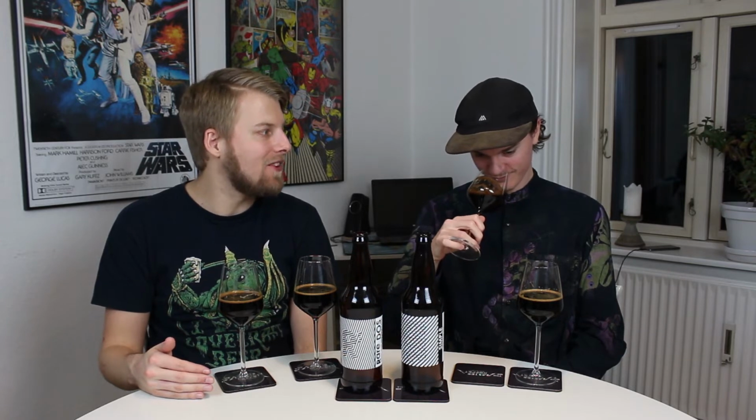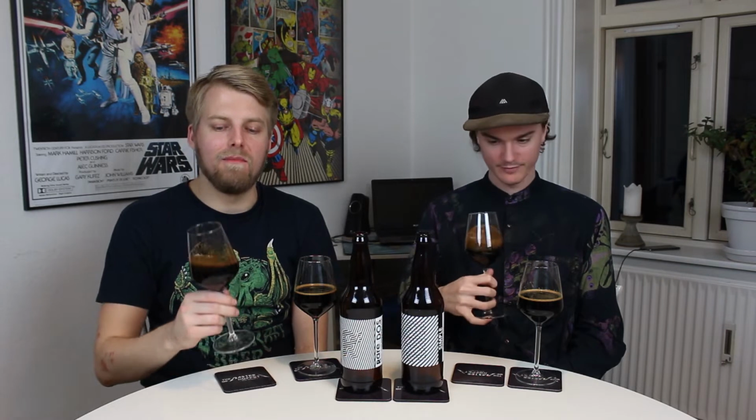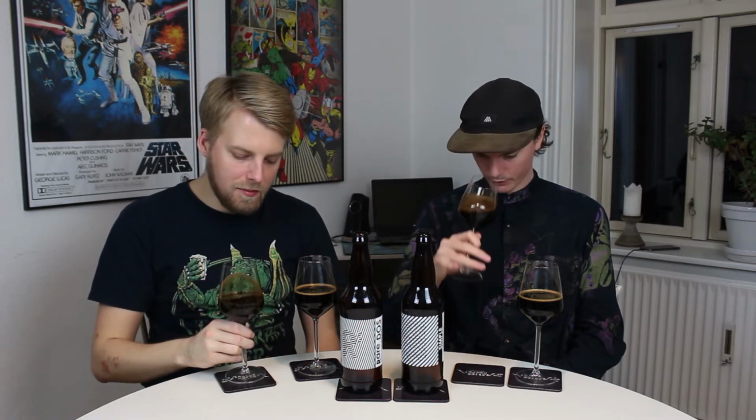It's very rare that European bourbon barrel-aged stouts hit this kind of level. It's really cool. It's very Bourbon County-esque, but just not as dark fruity and tobacco-y. This is more chocolatey, I think. And that marzipan note really stands out.